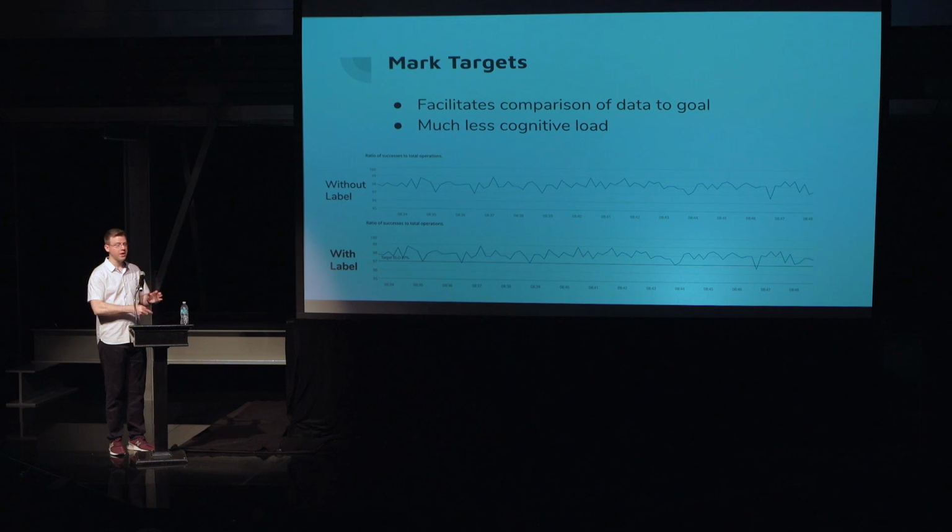So there's a lot less cognitive load if here I don't have a label. This is ratio of successes to total operations. I don't know what normal is. I don't know what good is. I don't know what the target is. But here I've said the target SLO is 97%. Looks like I'm doing pretty good.